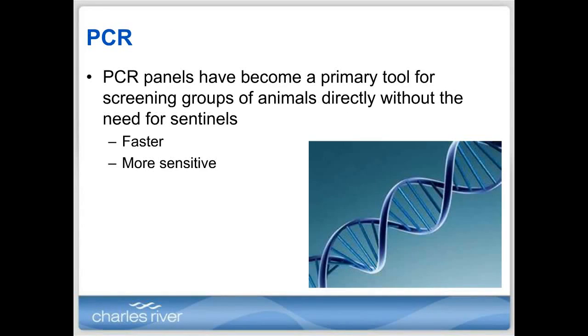PCR panels have become a primary tool for screening groups of animals directly without the need for sentinels. So you can just take samples directly from an animal and see what they have. Using sentinels really just sees if the animal is shedding infectious amounts of material, but then you have to wait for the sentinel to get infected and maybe produce antibodies. So it's much quicker if you can take samples directly from incoming animals. And that's a great thing to use during quarantine. It's faster, and it's also more sensitive because PCR can detect sub-infectious levels of shedding.